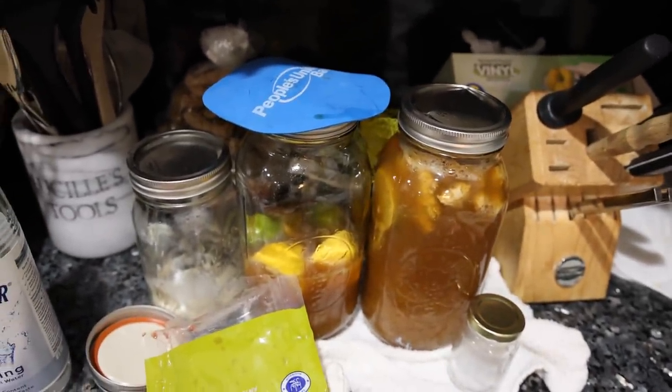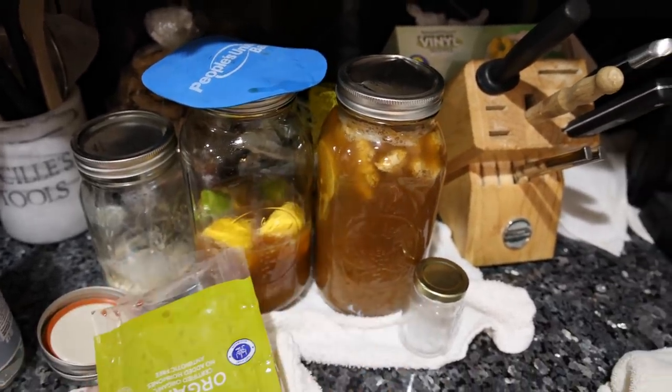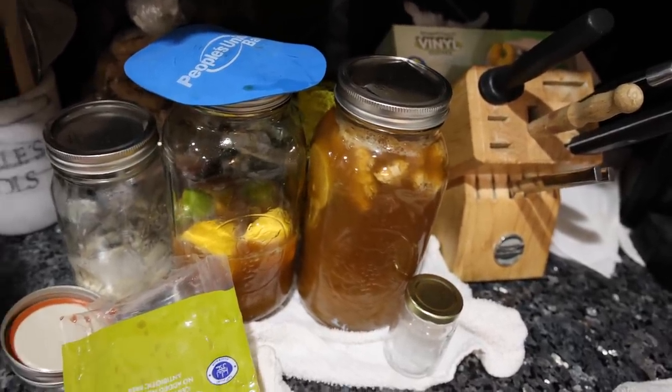Let me know if you guys would be interested in a one-off kefir sale where I made it like this for you guys and shipped it out on a specific day of the week. I think I can manage that, but I certainly couldn't manage doing it every single day.